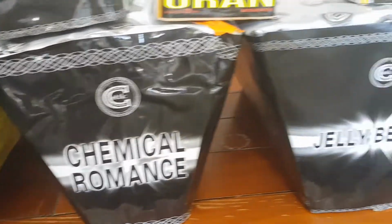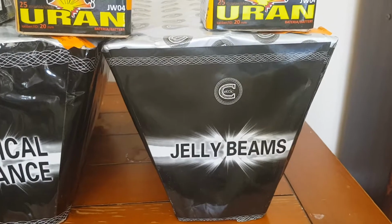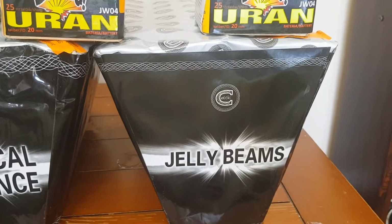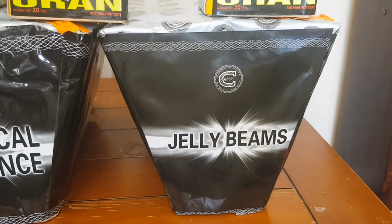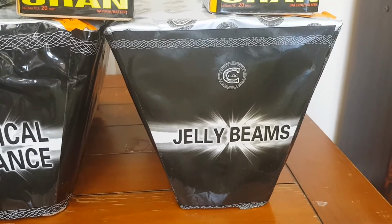Who knows? And the final cake we got was Jellybeans. I think this is one of the newer cakes from Celtic. I think it was new in last year. Again, 30mm, 30-shot cake, firing 10 banks of 3. The colours in this are red, green and blue again, I think. And when they break, they sort of have a crackle behind it. But it's not a harsh crackle, it's like a fizzing crackle almost. It's a very nice firework, very colourful firework.